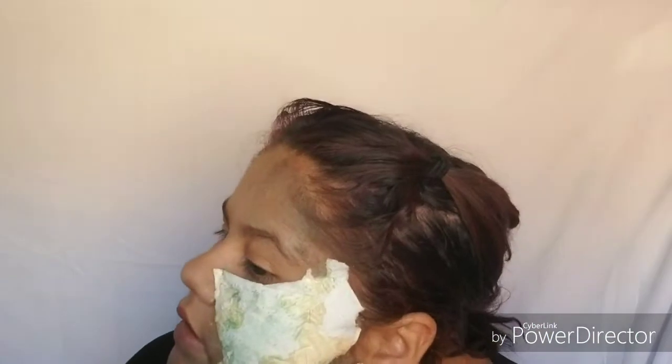Not good. Okay, looking good, looking good, looking good. That was weird. I'm gonna wait till this dries and I'll get back to you guys. Okay, it's a bit more dry and I did put a bit of green on it. We're gonna try to put a little bit more, just a little, because it's not showing up as much as I want.